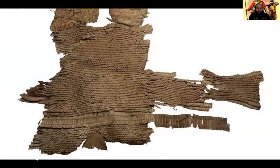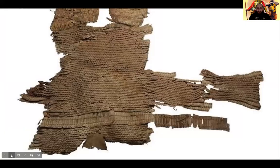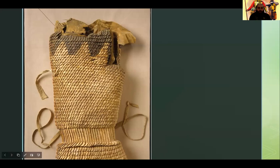And what was very interesting is it matched a type of armor currently held in the Metropolitan Museum of Art in New York that was found within Scythian territory. As you can see, when you compare the two, they look very similar. And they're found to have been roughly made at the same time.